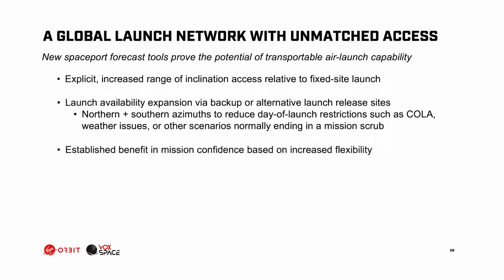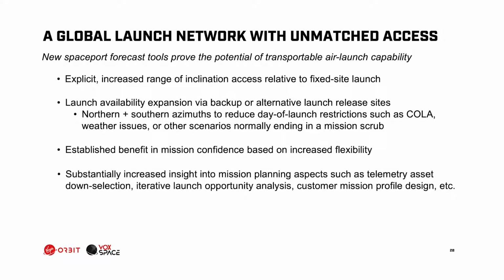It has shown high benefit and mission confidence based on the flexibility that we can achieve out of all of these particular approaches, and whether maybe you need to do a mission out of 2 candidate spaceports and you would rather wait to down select to one of them later. This kind of flexibility and ability to place in multiple campaigns is very powerful. It's offered a good degree of insight into mission planning for all stakeholders in a mission, whether they be the customer, whether they be the spaceport stakeholder in particular, or mission planners and engineers at Virgin Orbit.